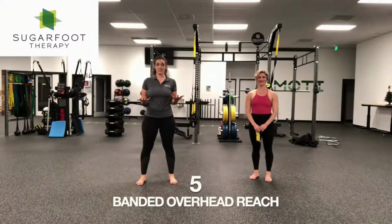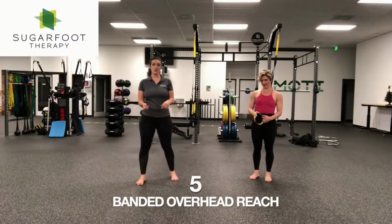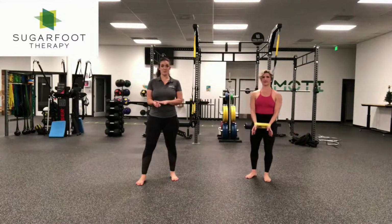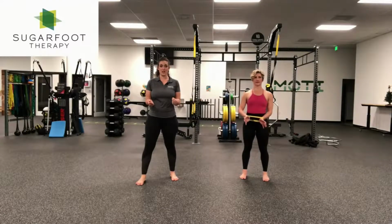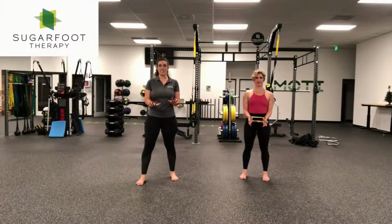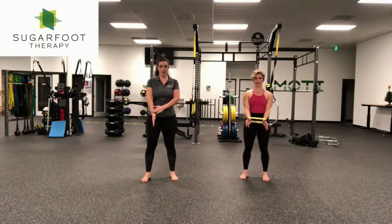For our 5th exercise, we're going to be doing a banded overhead reach. So with this one, you want to grab a light mini band. This doesn't need too much resistance. And if you don't have a mini band, a TheraBand works great for this as well, either in the light or medium levels. So with this, you're going to put that band about at a watch spot on the forearm.